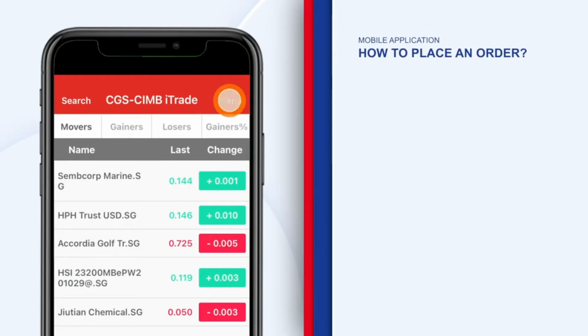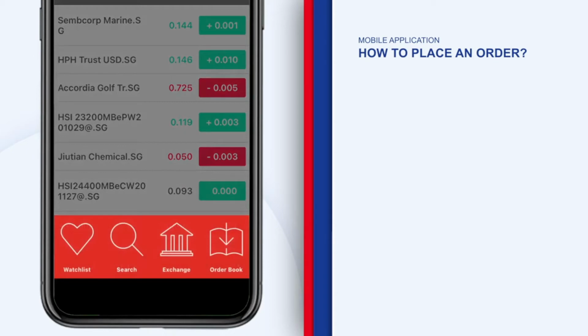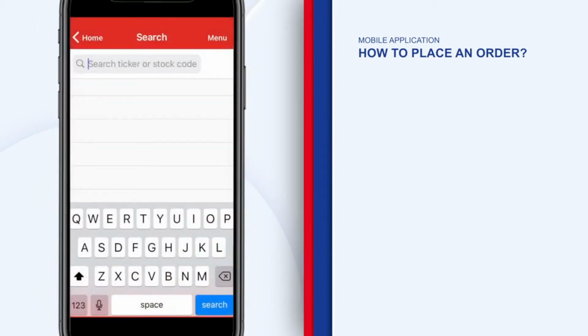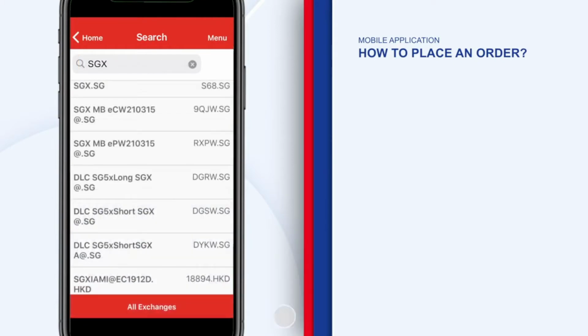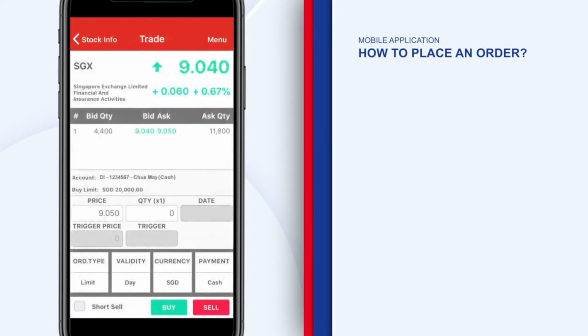To open the order pad, tap on the menu button located at the upper right corner of the screen and select the search icon located at the bottom panel. You can search for your preferred stock in the search bar by entering its symbol or code. Tap to select the stock you wish to trade from the search results. Then tap on Trade to open the order pad.